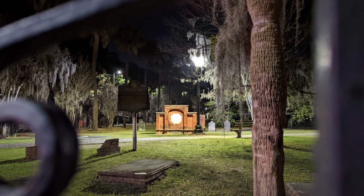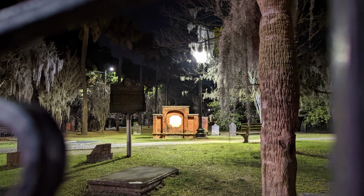80% of the homes in Savannah, Georgia are haunted. I don't know how true that is. It could just be made up fact. But either way, it's still a really cool experience to just go on a ghost walking tour, especially at night. Adds a little bit of creepiness. The Spanish moss hanging off the trees just gives it kind of like that eerie type feel if you're in that type of mood.